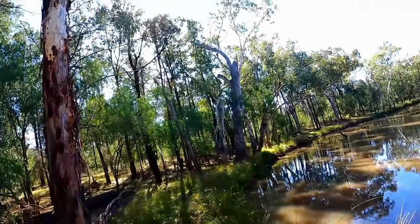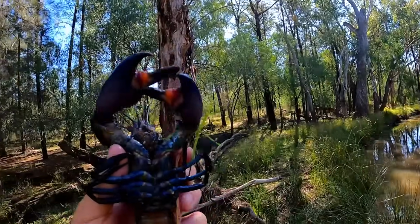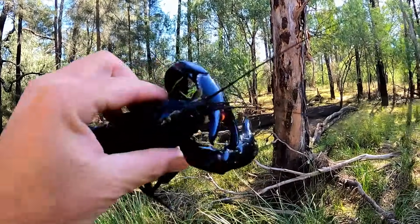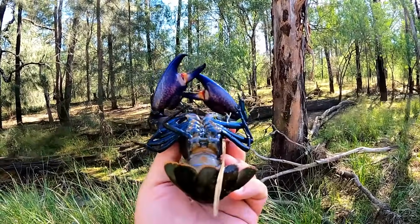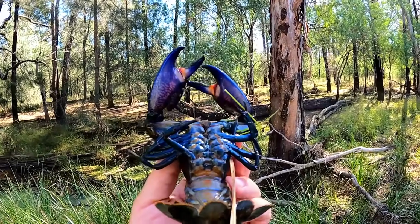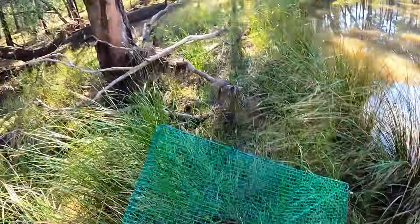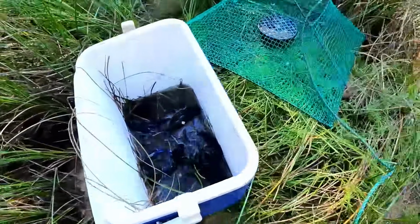I'll get you off the head mount and we'll just have a look at him. He is an absolute bloody beauty. Really purple, really dark. That's a nice yabby. He's going to be good eating, that one. I sort of thought they'd be a bit cold and wouldn't fight. They're still having a go at each other.